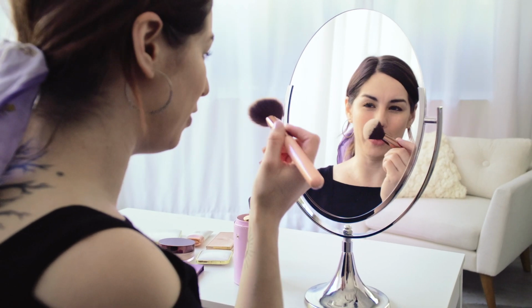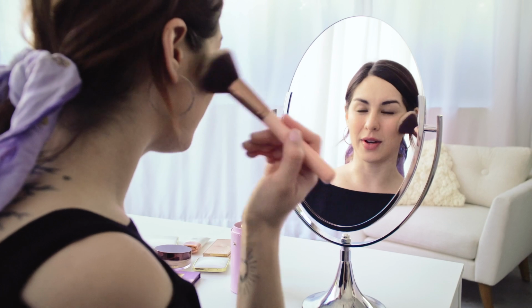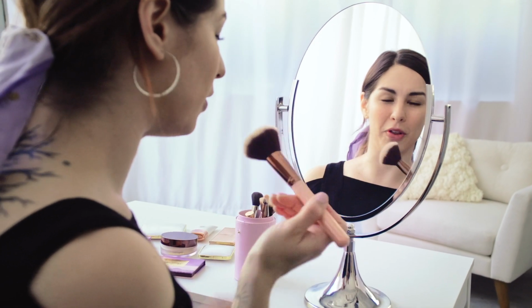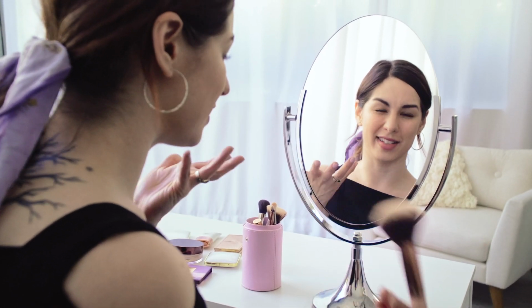I tend to choke up on the ferrule. This is called the ferrule, and that gives me more control. But with this, you kind of want to pull back a little and let it move around. You can control the pressure, a little more gentle for this one. It also knocks off excess powder.